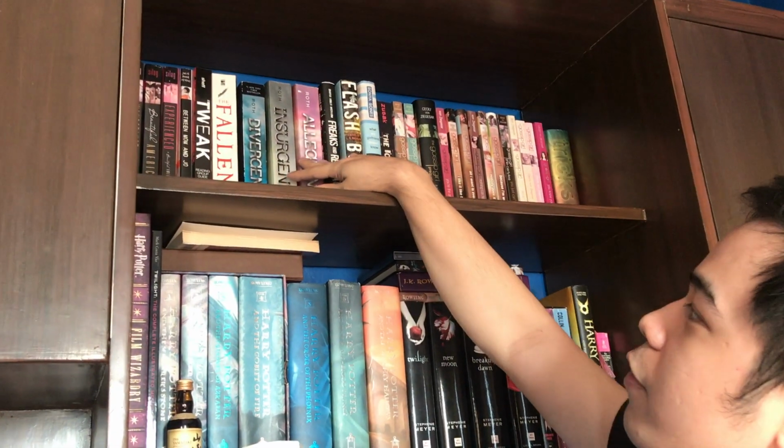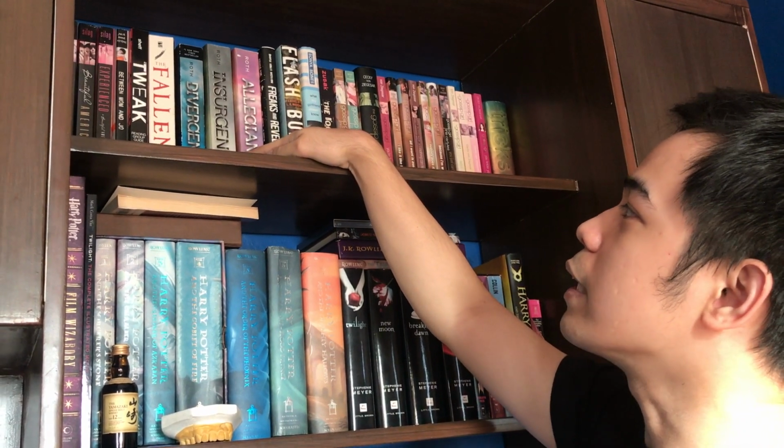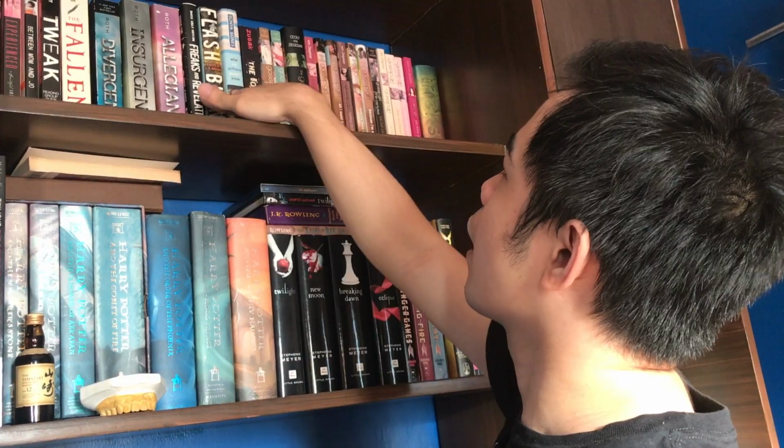And then I also have yung Divergent series. Favorite book out of the 3 is probably Divergent. Parang Twilight, yung first book na talaga yung pinakagusto ko. I have these other books here.